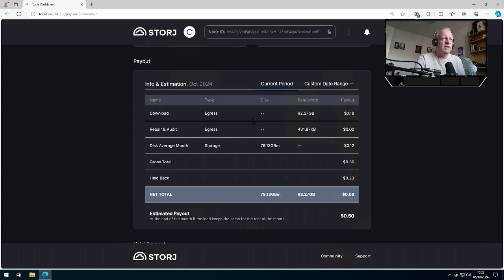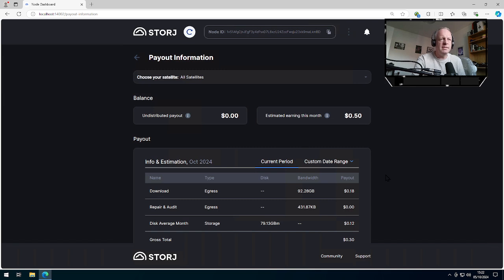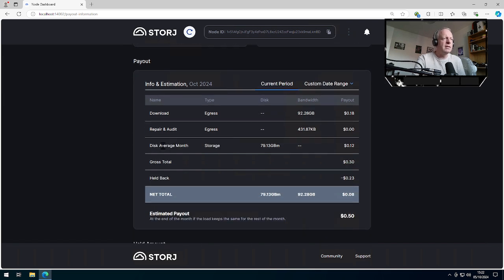If we drill down into that, so you can see download, we've earned 18 cents from that. Nothing from repair. For the disk, it's saying 79.13 gigabyte-months, and 12 cents earned from that. Now, I was under the impression that because you had a terabyte of storage being utilized, that you would get, I think it was $1.50 for that storage per month. So I'm expecting these figures to move now, but they don't seem to be. If anyone can explain to me in the comments why that doesn't reflect, if it's an average rather than your full disk space that is populated, please do, and let me know why that's like that.